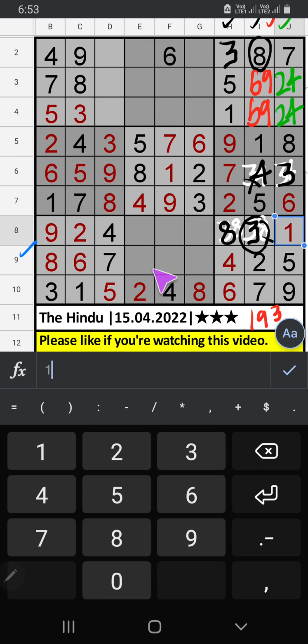9th row, 3 numbers are remaining, 1, 9, 3. Column F, we have 1 and 9. So 1 and 9 can't come to this cell. It will come in another two cells. We will confirm later. Then only one number is remaining, 3. 3 is confirmed here.